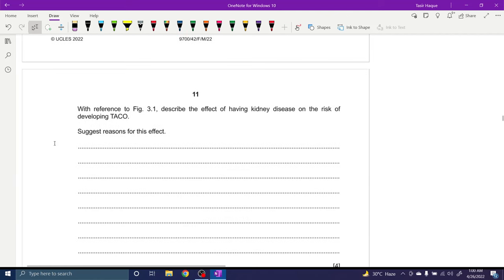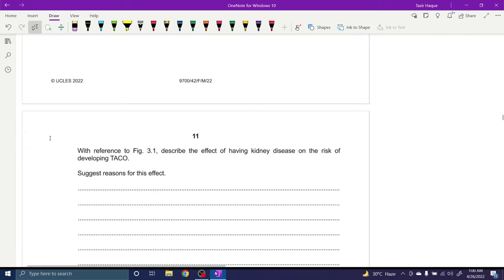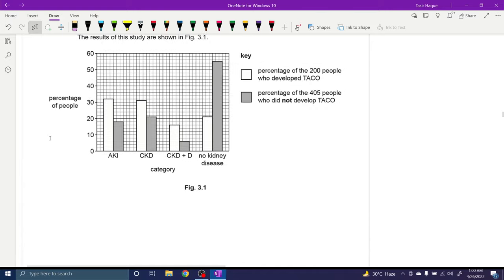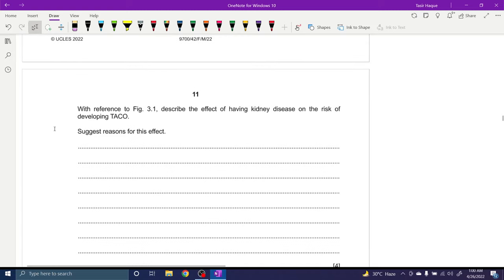Think about it. With reference to figure 3.1, describe the effect of having kidney disease on the risk of developing TACO. Suggest reasons for this effect. Clearly, as you can see, if you have no kidney disease, you are less likely to develop TACO. But if you do have kidney disease, you are more likely to develop TACO. However, check this out. For some reason, chronic kidney disease with dialysis has a lower percentage than no kidney disease. And for some reason, acute kidney injury has the highest percentage. So this is interesting. Okay, so let's talk about this.